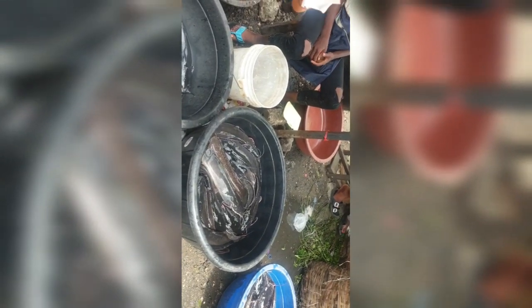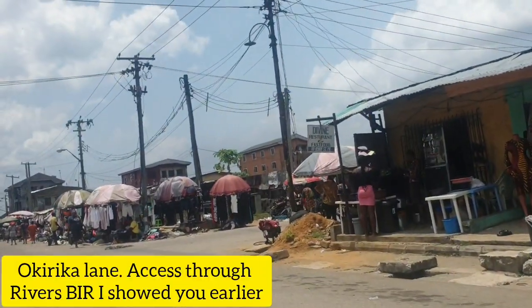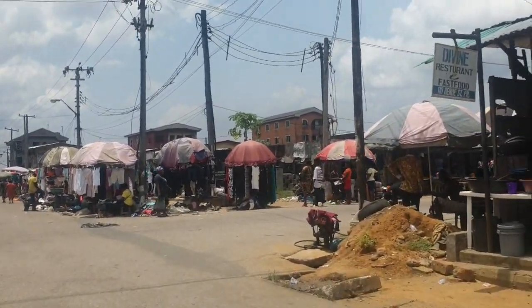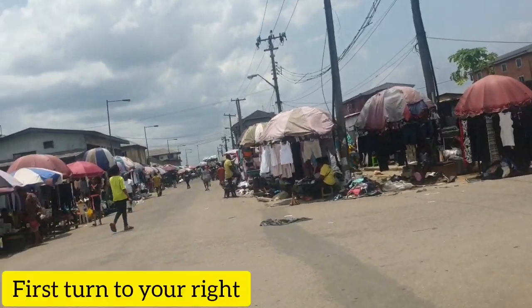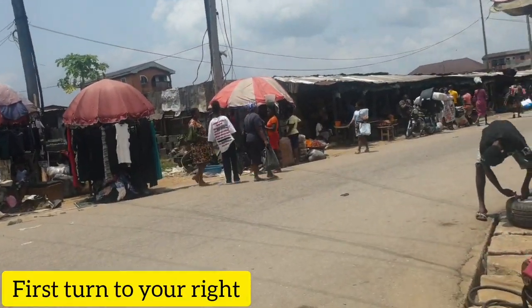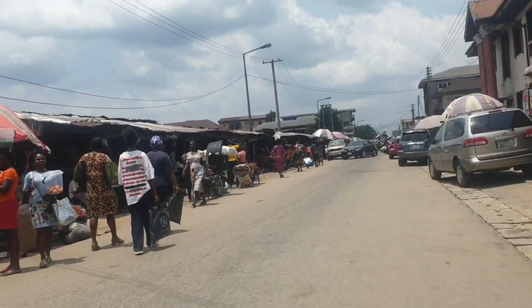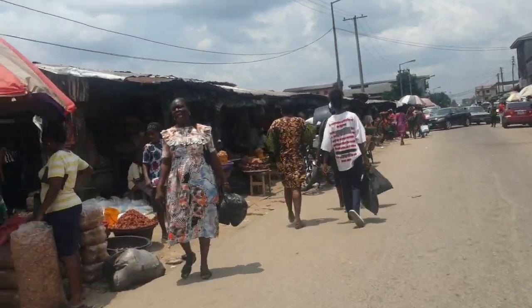A lot of things became very costly at the market because these market women borrow money to buy their products. So we're entering from Market Lane. That is, you just tell them where they sell. Okay, that's the Market Lane, through the FIRS junction. Now from here, you just see people selling crayfish. Crayfish and okra.